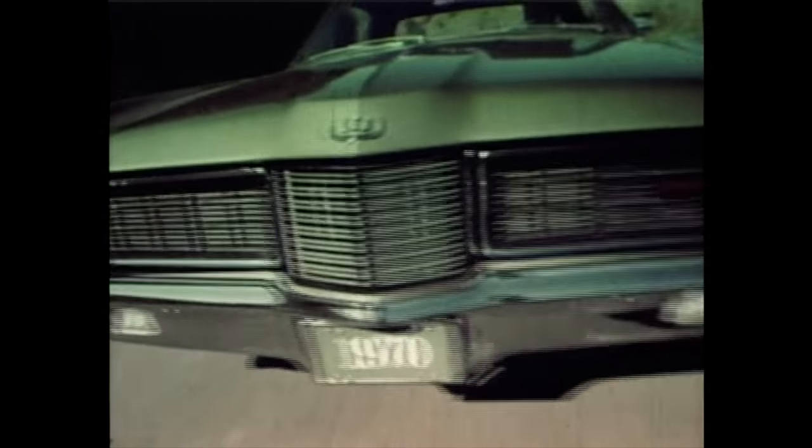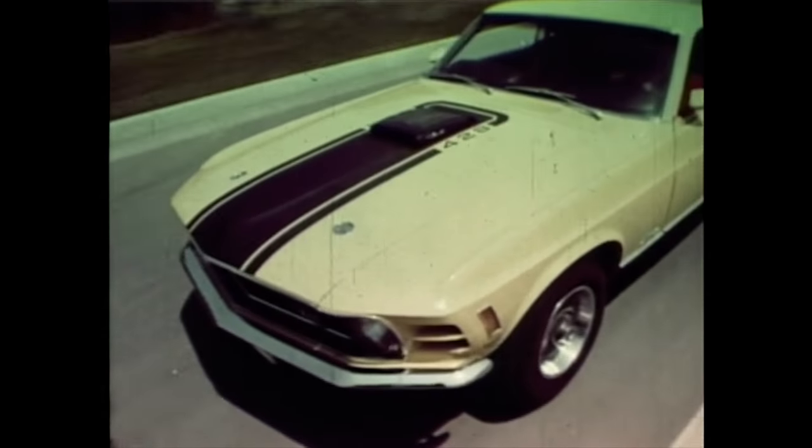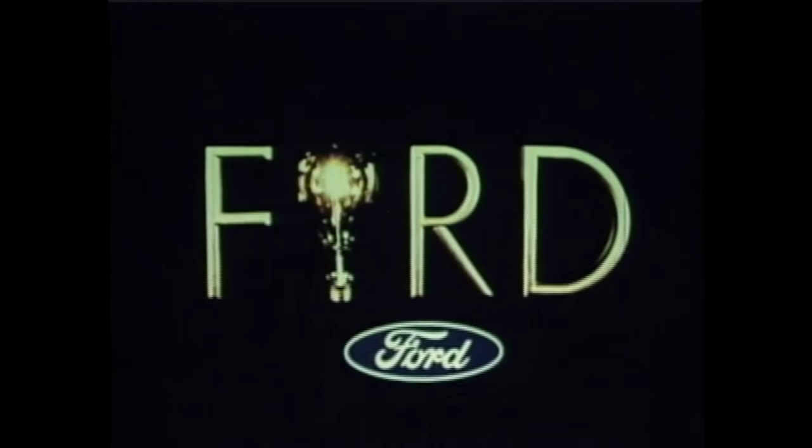Ford and your local Ford dealer, who tonight for the first time present the 1970 Ford with a new kind of quiet. The all-new Torino, shaped by the wind. Mustang, America's number one sporty car, and the magnificent 1970 Thunderbird. Ford gives you better ideas. It's the going thing.